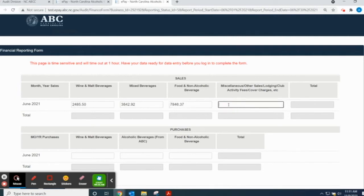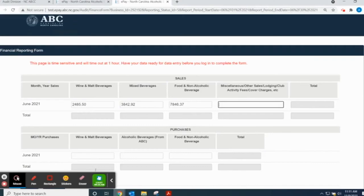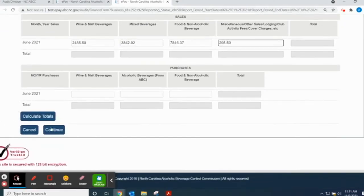That would be anything that's not food and beverage. Some traditional restaurants may have a zero here, and they would simply tally a zero. But since we did have some, if you recall from our spreadsheet, that was a total of $295.50. So we simply key in 295.50. If we want to calculate our totals to see that this matches our total revenue for the month, we see that we sold $14,470.29. And again, we simply broke it down into these four departments.